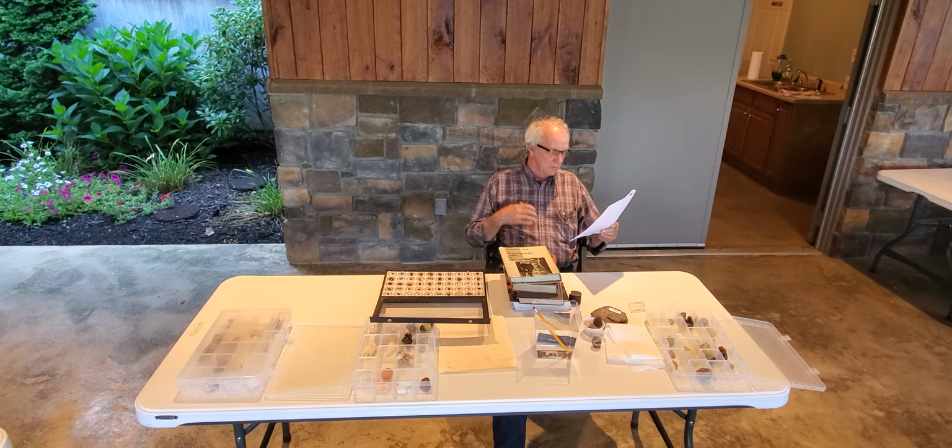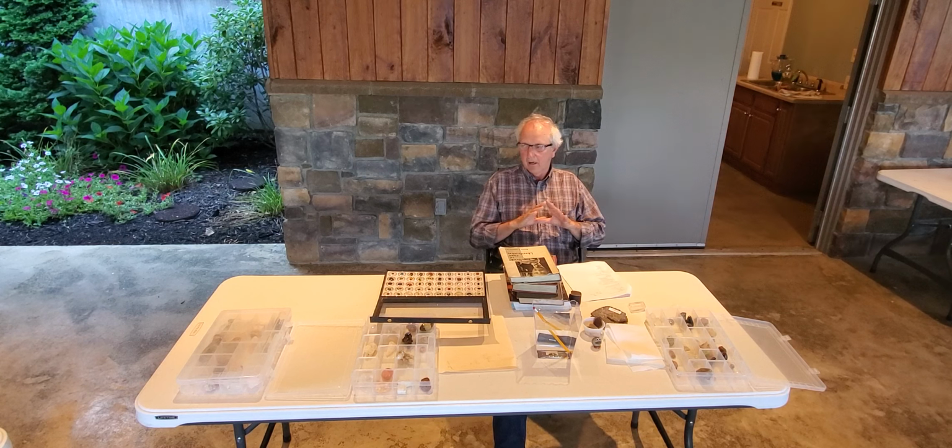Agate would include quartz, the same agate and onyx and jasper, chalcedony, flint, chert, chrysoprase, aventurine, tiger eye, all that is quartz. It's just a matter of how much junk is in there, how many impurities.